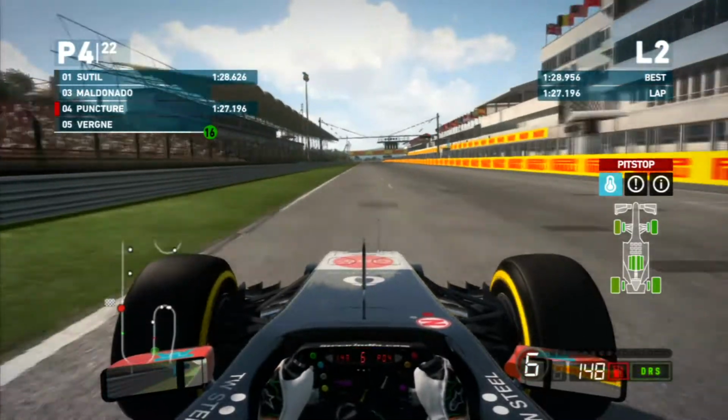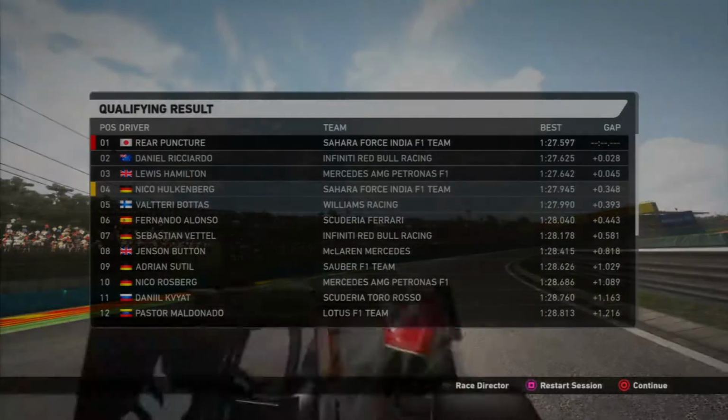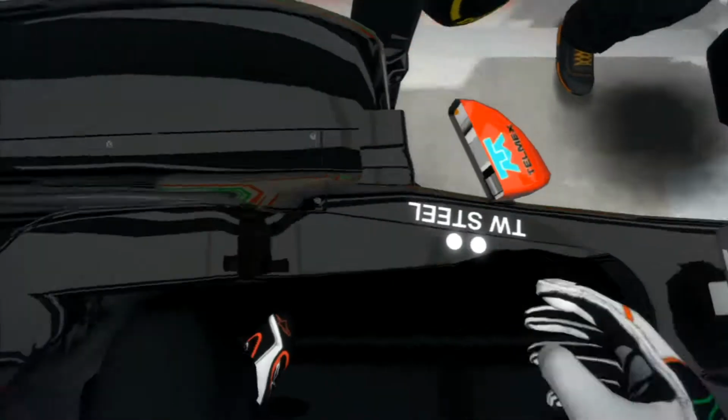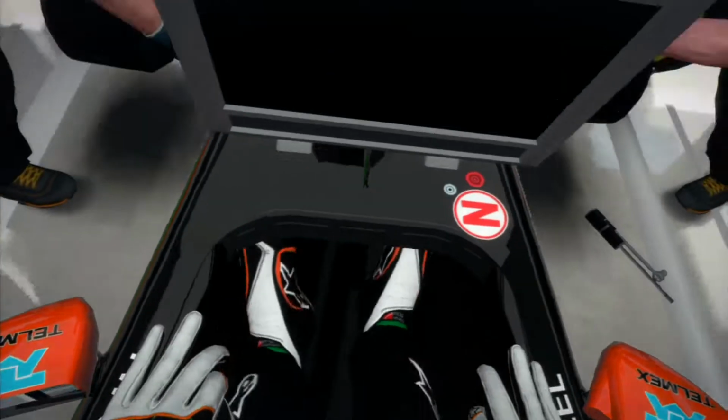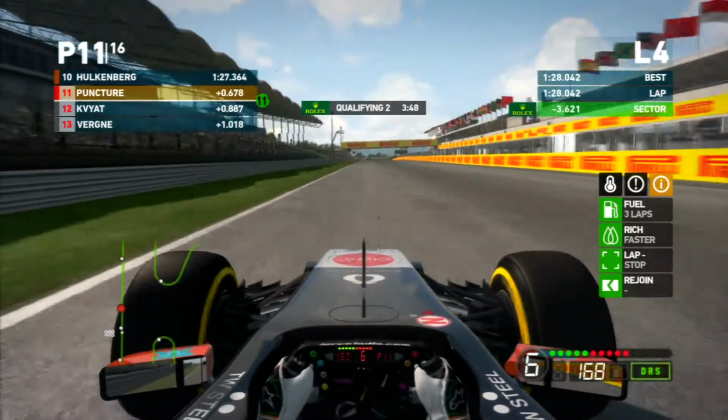And here we go, it's qualifying 1. Great job, we're through to qualifying 2. And apparently we got first, although we did use the option tire. So now we're going to go to qualifying 2 here. And we're not going to waste any time, we're just going to go right to the lap.